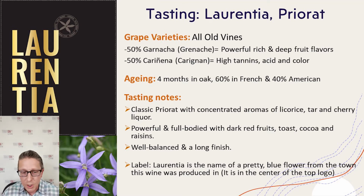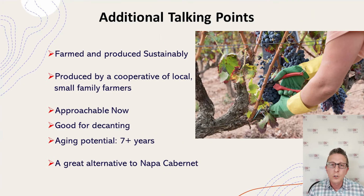Some additional talking points on this wine. It's farmed and produced sustainably, so naturally as possible. It's also produced by a cooperative. So a cooperative is a group, in this case, of local farmers, small families who are producing excellent, high-quality wine, in many cases for generations. This wine is approachable now, although it will benefit from a bit of decanting. I just opened it now and it's tasting fantastic right out of the bottle. But with an hour or so of decanting, you'll have more of that spice and more of that fruit flavor. It'll be a bit more expressive, but it's great right out of the bottle.